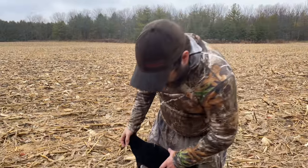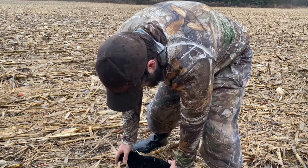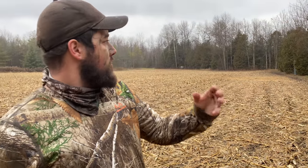All right, guys, so we're just throwing out the decoys. Got the mojo out. I'll throw this out too. Got them all set up. So we're just going to hide back in here in the pines. There's a gap back over here. And once we see them coming in, we're just going to run out, shoot them as fast as we can. Hopefully we get one or two of them, so let's get after it. In the rain too. Yeah, and it's starting to rain, so you never know.